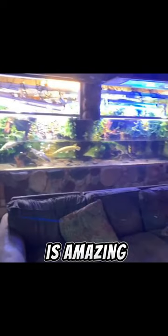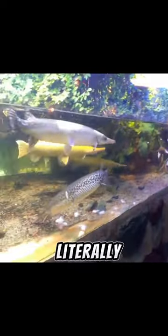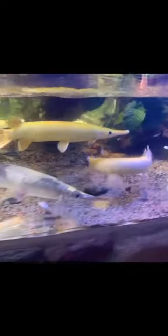This is amazing. This is my buddy's living room. Look at these gars and these stingrays. Are you kidding me? This is literally his living room. I love having cool friends. How much tilapia do you give him? I give him 3 full fillets every other day.